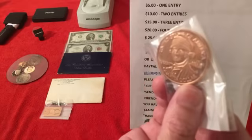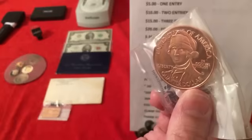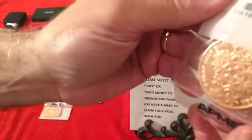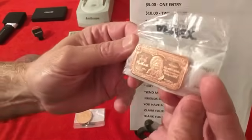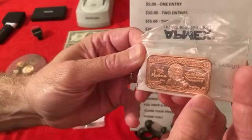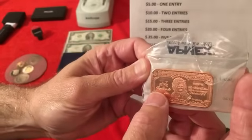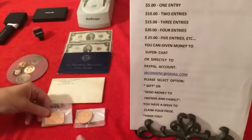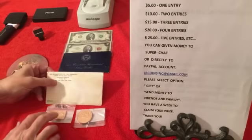The first is a copper round from APMEX, 1 ounce, and it's George Washington in a nightcap, playing Santa Claus on one side. Very cool. And on the back side, it's a snowflake. That's a very pretty coin. The other is a 1 ounce bar with a reproduction of the $5 horse blanket bill with the V and the name 5 on there. The real paper money is extremely rare and valuable if you try to buy one of those.